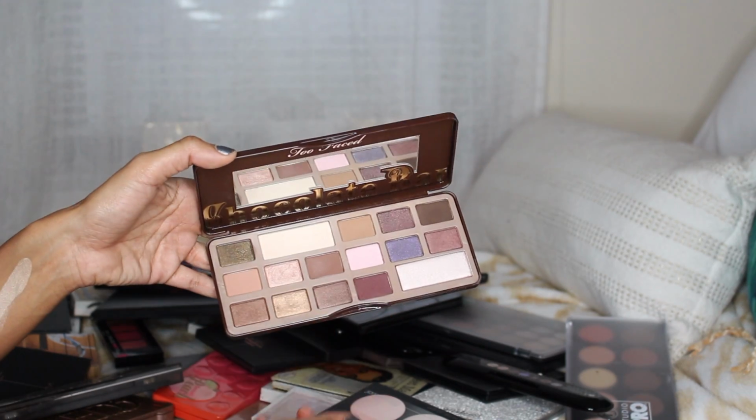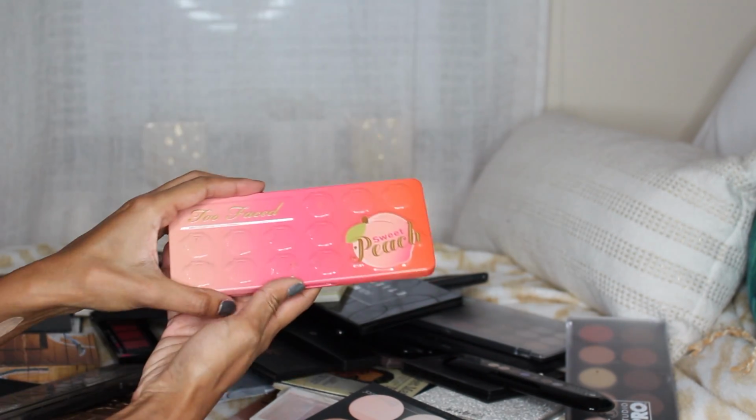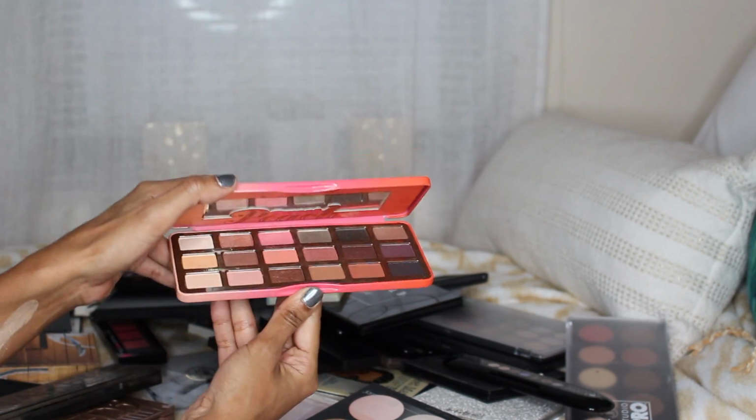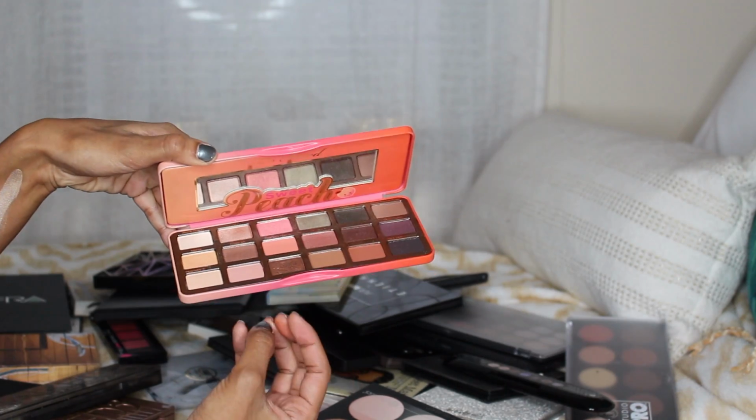Too Faced Chocolate Soleil. This is a goodie but oldie. Don't really reach out for it that much though, so I'm going to be adding it to the friends and family pile. I also have the Sweet Peach one. Smells so good, as well as the chocolate one, of course, but this one smells delicious. I really like this one, so I'll be keeping it.